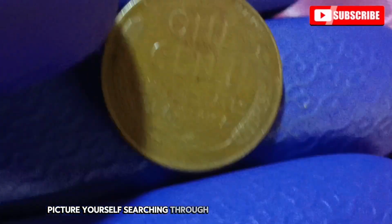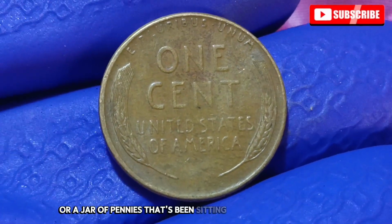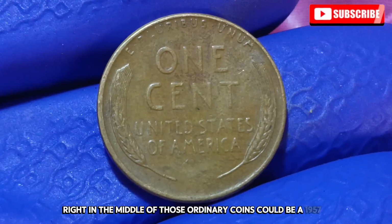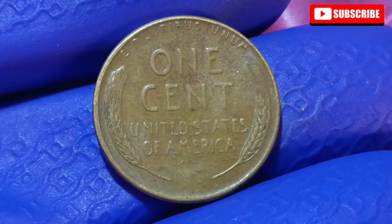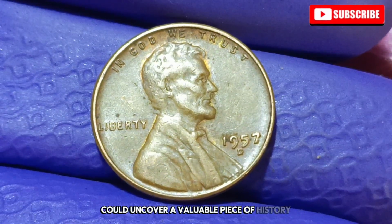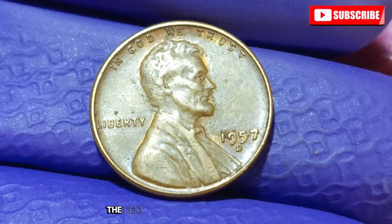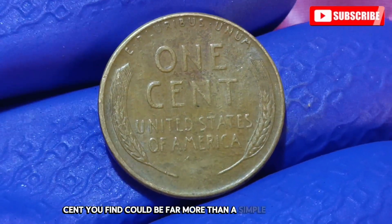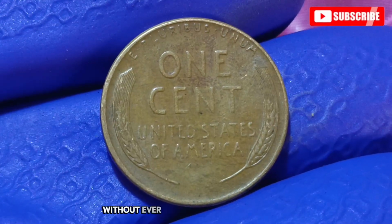Picture yourself searching through an old family coin collection, a dusty box in the garage, or a jar of pennies that's been sitting untouched for decades. Right in the middle of those ordinary coins could be a 1957 Lincoln Wheat Penny that's been hiding in plain sight all these years. Most people would never notice it, but someone who knows what to look for could uncover a valuable piece of history. That's why every old wheat penny deserves a second look. The next dirty, scratched, or faded 1957 cent you find could be far more than a simple 1-cent coin. It could be the hidden treasure that everyone else passed by without ever realizing what they had.